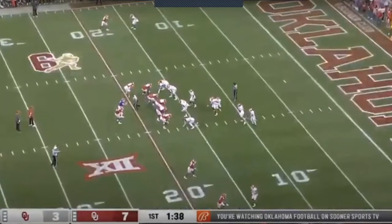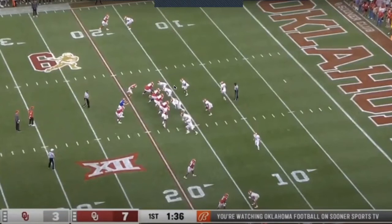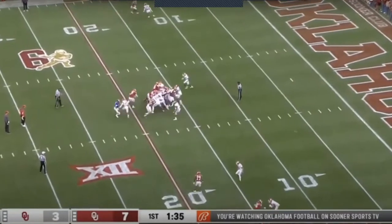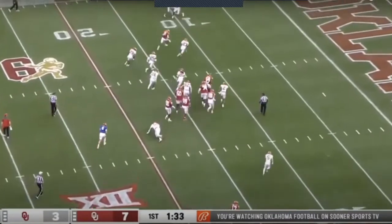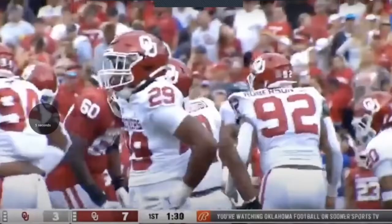So what that means is that somebody's got to fill somebody. You can't all follow the fullback or the tight end here. Look where their eyes go. Sean White gets caught inside. Almost gives up a touchdown.